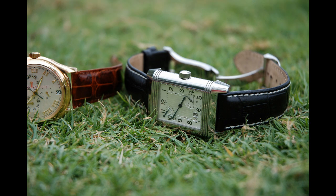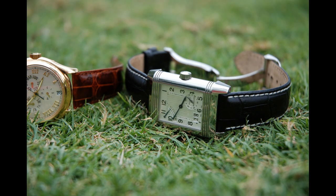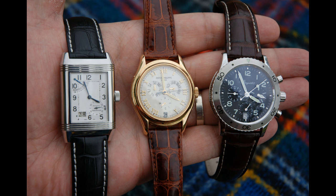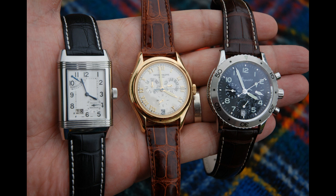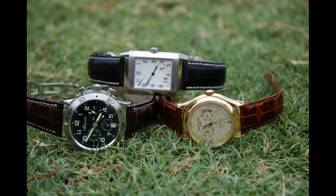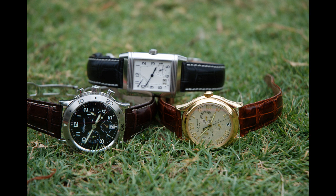And the next complication I'd like to discuss, of course, is my Jaeger-LeCoultre Reverso Grand Date. And this here is sort of like my starter complication, and it's quite a beautiful piece. It's an 8-day manual wind watch. That's right. It holds the time and settings for 8 days. Absolutely amazing. It's got a double barrel, and it's just a very, very gorgeous piece, and I really love it.